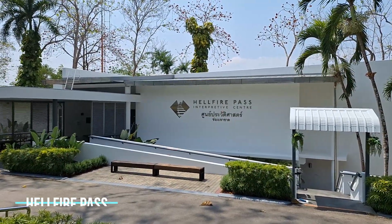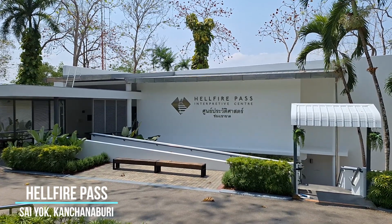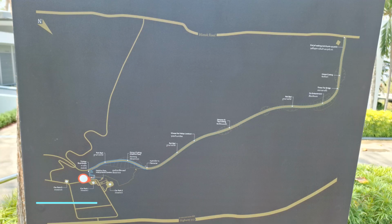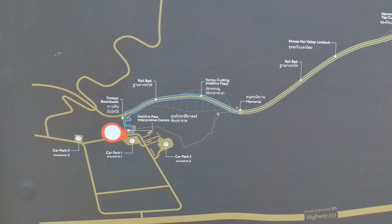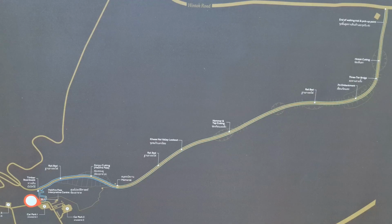Right, so this is the interpretive centre for the Hellfire Pass. I'll just show you a little map of what there is to see here. There's quite a bit to see. There's also things to see inside the centre, and then it's quite a drop down to the pass itself, and then you can walk along quite a way, visiting all the sites that are listed on the map.